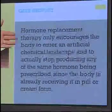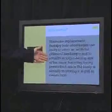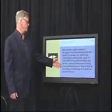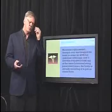Hormone replacement therapy only encourages the body to enter an artificial chemical landscape and to actually stop producing any of the same hormone being prescribed, since the body is already receiving it in pill or cream form. Think about it. If you're trying to encourage the body to make more of its own hormone, and you give it the hormone that it's low in, sure, you're going to feel better immediately, but the organ that made that hormone is going to say, why should I make any more? It's already coming in from the outside in pill form. I believe in 20, 30 years, hormone replacement therapy will largely disappear.